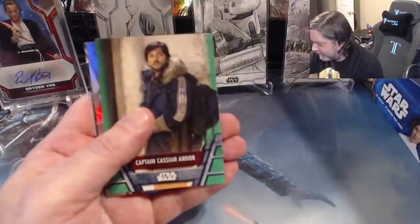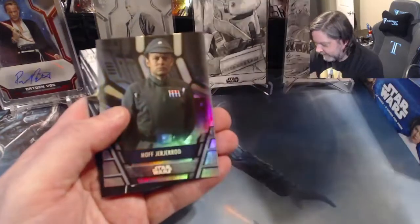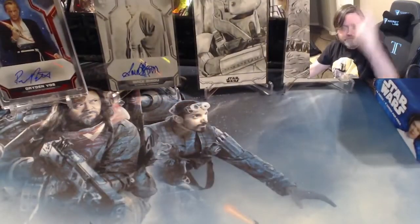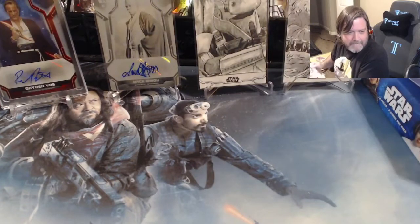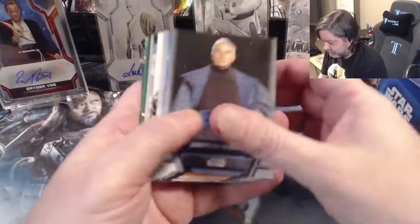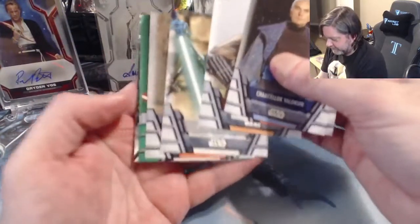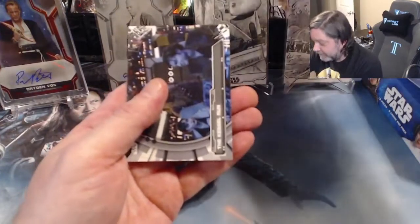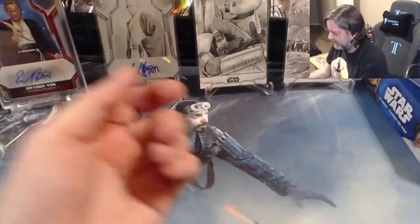Man, I'm having trouble even processing that I also now have a Sam Jackson auto. Yeah, I lucked out, man. I still got the adrenaline going. If I get another awesome thing, I'm gonna need to take a little walk and calm down.